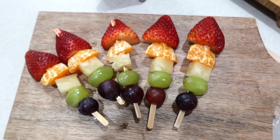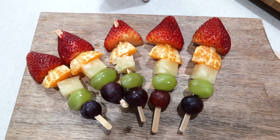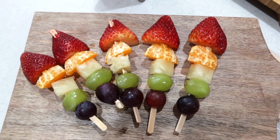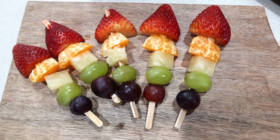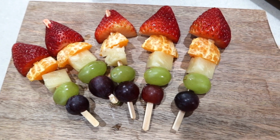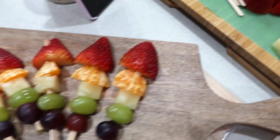Here are these so far. You kind of get the hint. They're super cute. You can add bananas, cantaloupe, watermelon, literally whatever you want. I'm just trying to go by the colors of the rainbow since St. Patty's Day is coming up soon. So I'm gonna finish these last couple and then get ready to cool down the cupcakes.